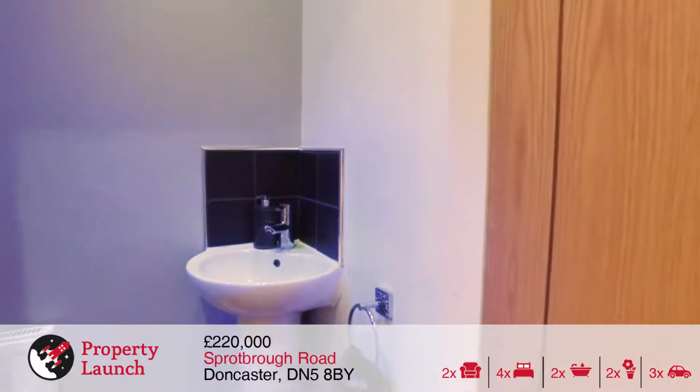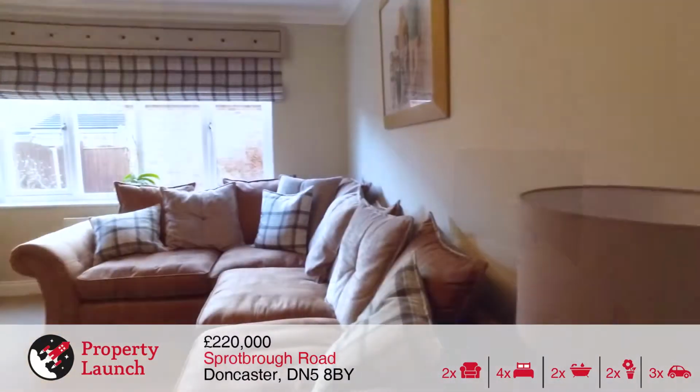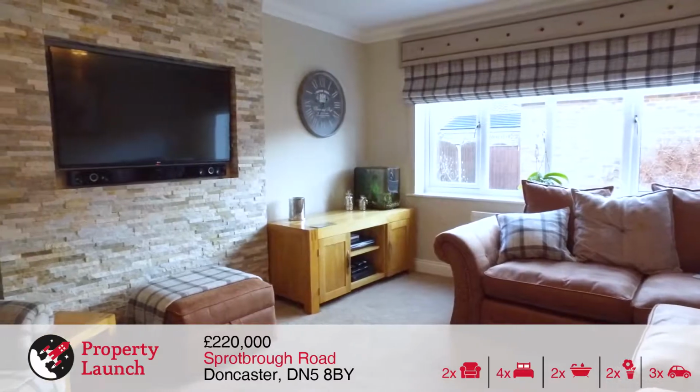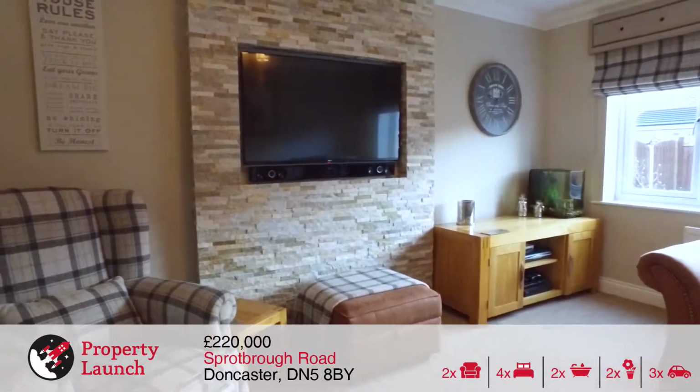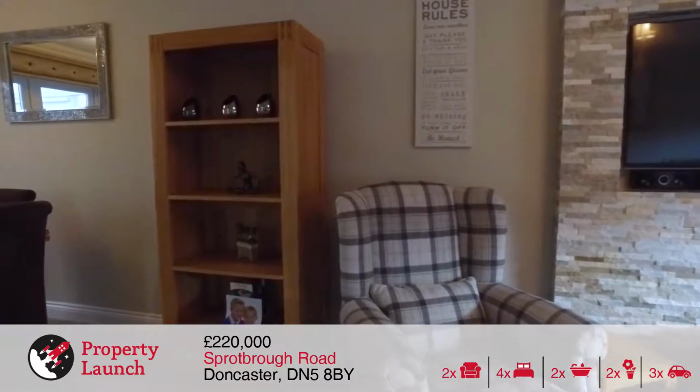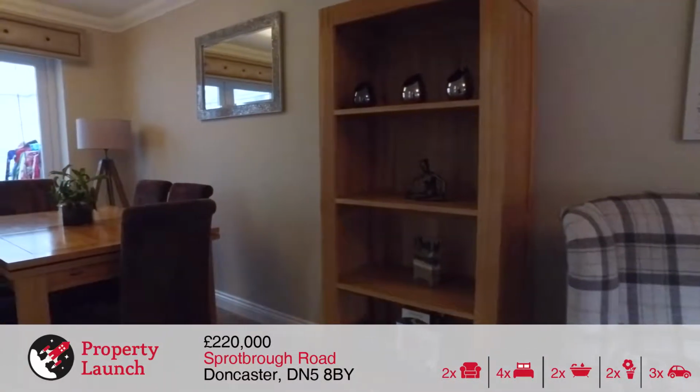Follow the hallway ahead and you come to the downstairs WC. To the right, you walk into the large lounge diner. Full-size UPVC windows allow plenty of light into the lounge and gives a bright, airy feel. A floor-to-ceiling stone TV surround gives a focal point and adds a modern feel to the lounge.